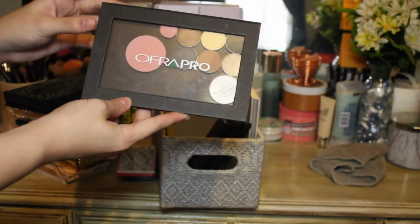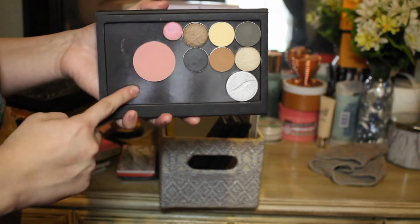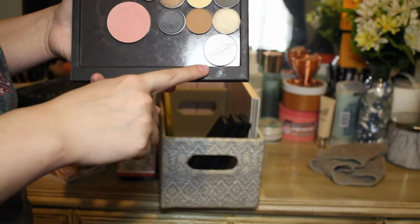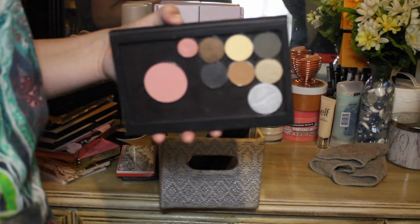Next is this Ofra Pro palette. This is like a Z palette, and it just has a bunch of shadows in it, and this is a blush. I think these are Ofra. That one's like a random Urban Decay. That one's a Sephora, and this is a Makeup Geek blush, I think. I never use these, but I'm probably going to keep them.